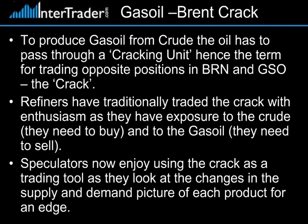From a more physical point of view, the gas oil to Brent crack, as it's known, has been traded by the industry, as I say, for a long time, like the arb. It's called the crack because the Brent goes through a cracking unit, which they get the gas oil from, so that's where the name arises from. You would buy Brent and sell gas oil, opposite positions, but because gas oil is traded in dollars per tonne and Brent is traded in barrels, you would actually do a ratio of 4 to 3, 4 lots of gas oil to 3 lots of Brent.